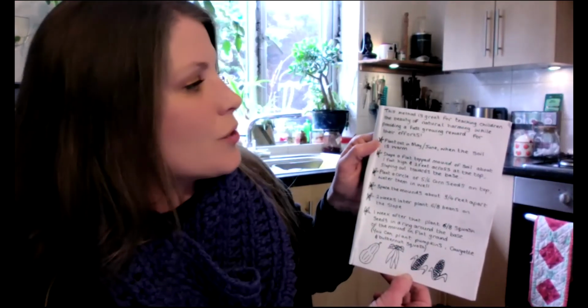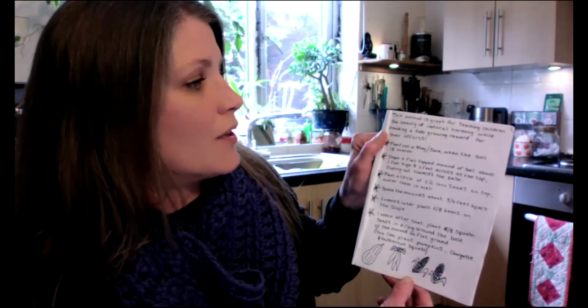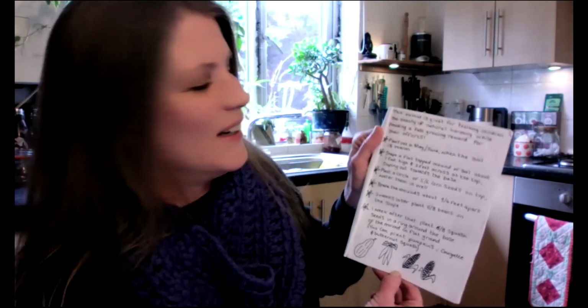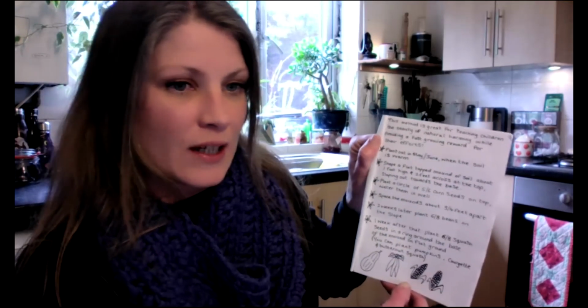And I will just read out the method. This method is great for teaching children the beauty of natural harmony while providing a fast-growing reward for their efforts. Not just children, adults too. Plant out in May or June when the soil is warm. These are directions to plant directly out into the ground.